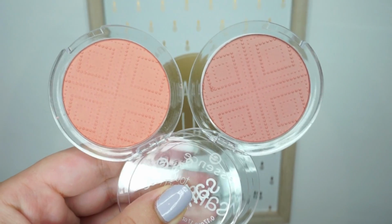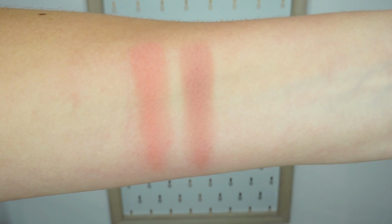Then next from Catrice, I picked up 2 Satin Touch blushes. So this is what they look like. I picked up the shade 10 Satin Coral. I also picked up the shade 20 Satin Love. Both of these have a beautiful satin finish. They're not really matte, but they don't have any shimmer in them. They just add a nice dewiness to the skin, which is what I love in a blush.